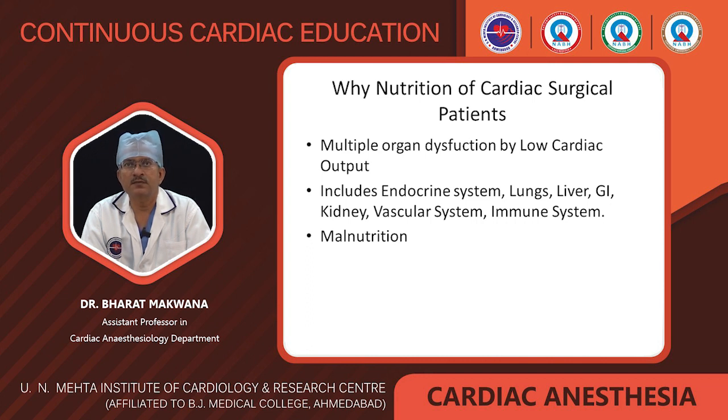So the total perfusion pressure in all vital organs will reduce, and that can lead to edema formation and reduction in function. That includes the GI tract, which can also malfunction. In the kidney, there would be reduction in GFR, and ischemic changes in the kidneys can occur. Acute renal failure can establish.